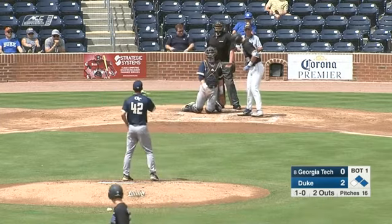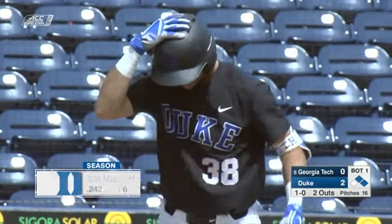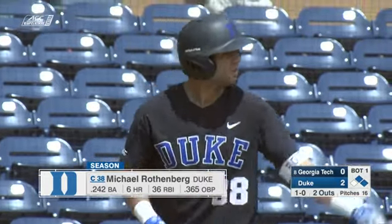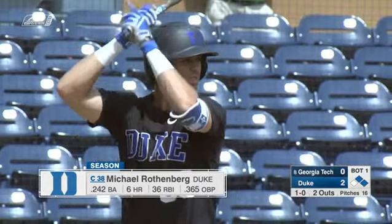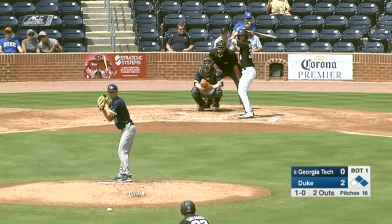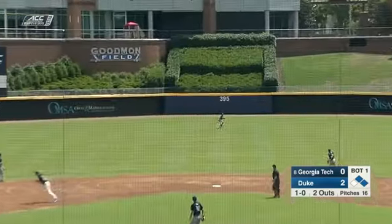Here's the switch hitting Michael Rothenberg batting from the right side. I think it's a great point. Duke has been aggressive too with its approach. Gallagher may be the exception, but a couple of first pitch swinging. Lo Perfido swung at the first pitch of the entire game. Kenny Taylor up there swinging quickly. Same with Chase Cheek.